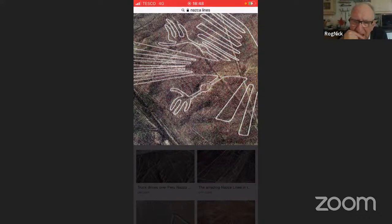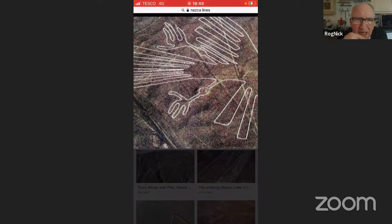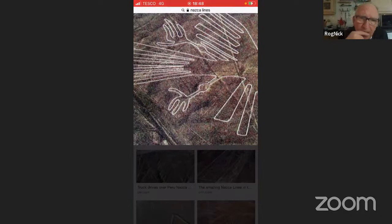If you look, Roger, underneath that design, you can see other lines. Those lines existed 2,500 years ago. These are the more recent ones, the black lines, about 1,200 or 1,300 years old. How do we know that, Karl? Is it from analysing the rock and the effect of the sun on it?